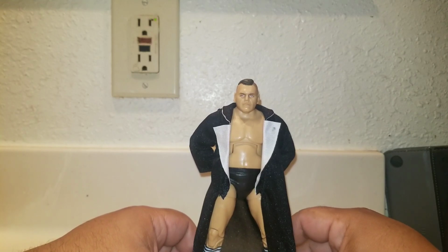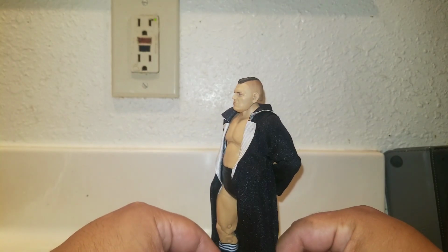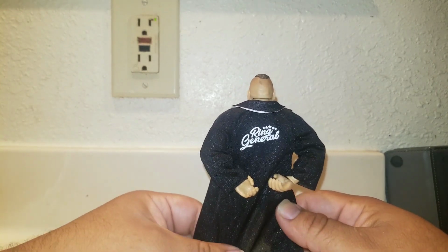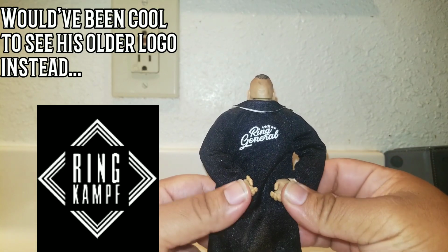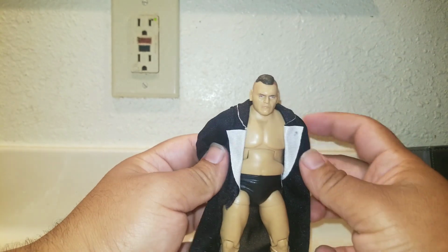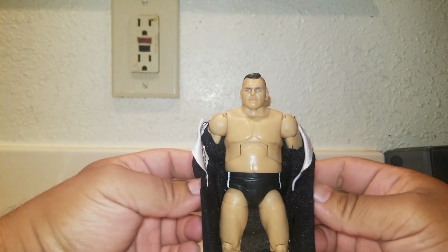Anyway, as you get to see, this figure does end up looking pretty good. I'm digging how they used the body right here in the back. You see that he has Ring General on the robe, and as you get to see, he comes with a pair of mic-holding hands already put on, right off the bat from the opening of the packaging.